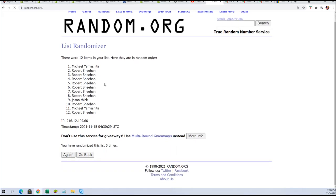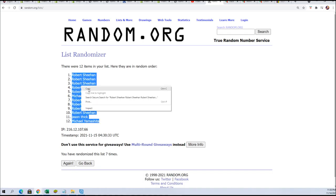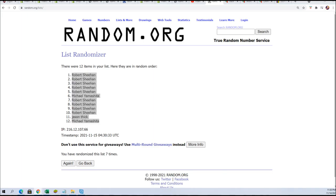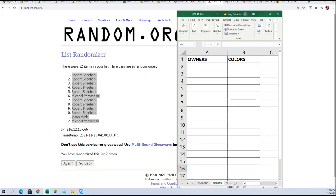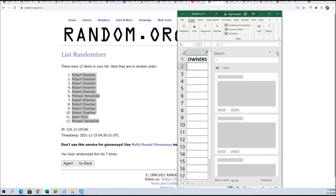7 times a piece. Here we go. Lucky number 7. The first random's done. And so that's what the first one looks like. Now, you want to have your color match the color that's inside of the box. Oops, wrong button.